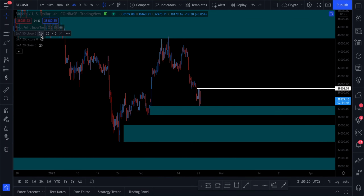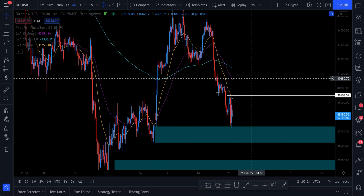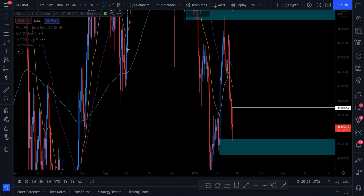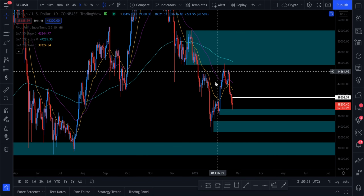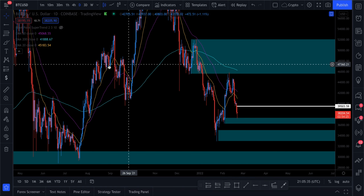So let's bring up the indicators as well. We've got the 50 and 20 EMAs, and they of course are looking bearish on the 4 hour right now, because we did have that big dump. However, if we go on the daily charts, you can see there might be a chance that we come up and cross that 20 over that 50 soon. However, still no sign of that just yet.